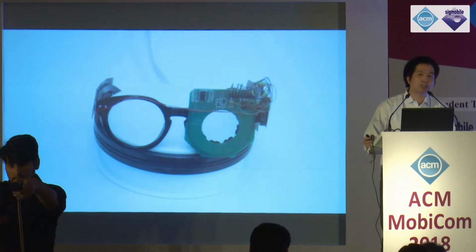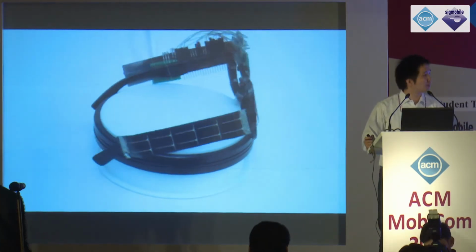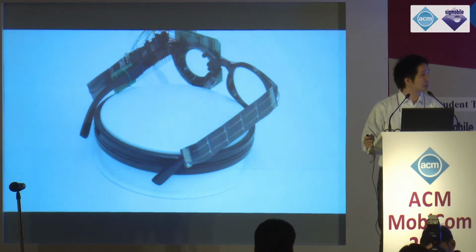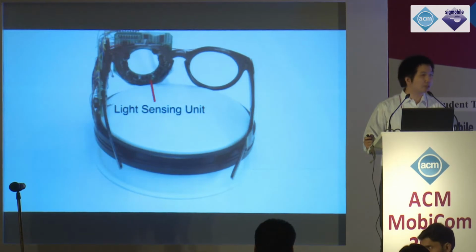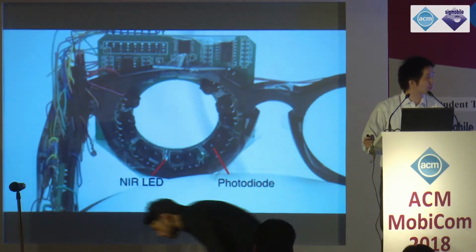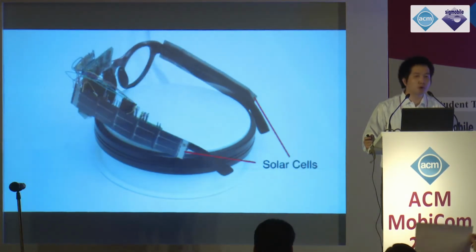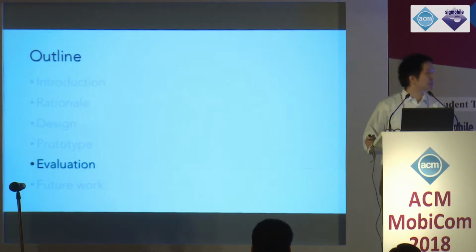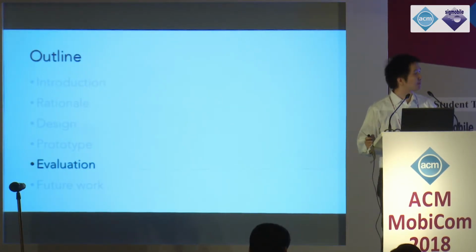Well, our prototype is built on existing eyeglasses. It has a microcontroller on the left arm, a light sensing unit that has 6 near-infrared LEDs and 12 photodiodes. And it has 2 small solar cells to power the entire system. So next, let's take a look at the performance.